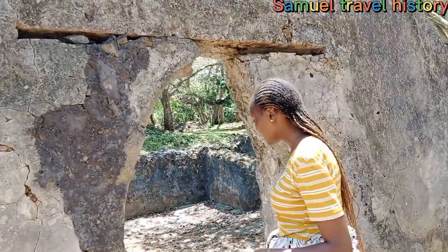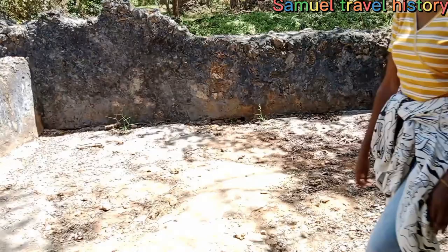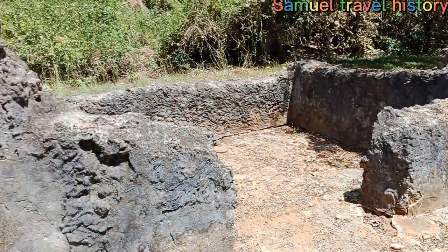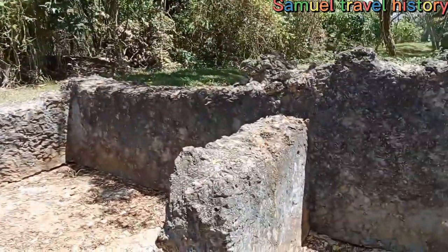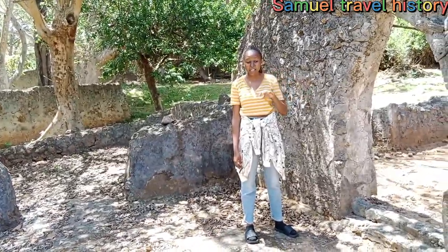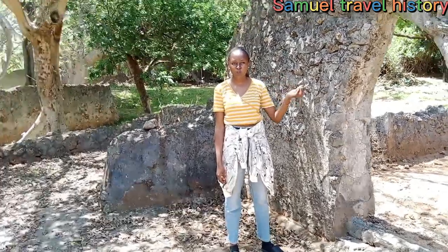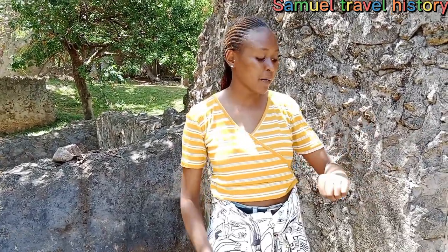Now, here is where the female used to pray from. This is the female section. It seems smaller than the men's room. Why? Because as women, it's not a must for them to go to the mosque to pray, even right now. But for the men, it's a must to go to pray at any time. Even right now, whether a Masai or a Mexican, if you're male, you have to go to the mosque. For the women, one can pray at home or anywhere with a mat, that is it.